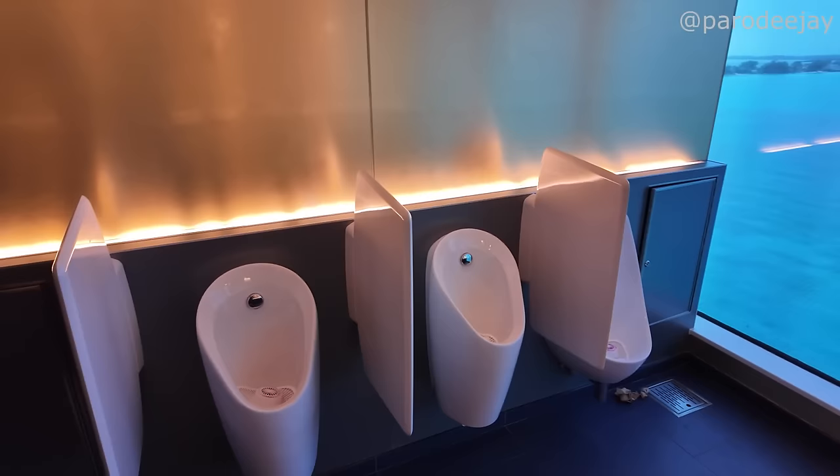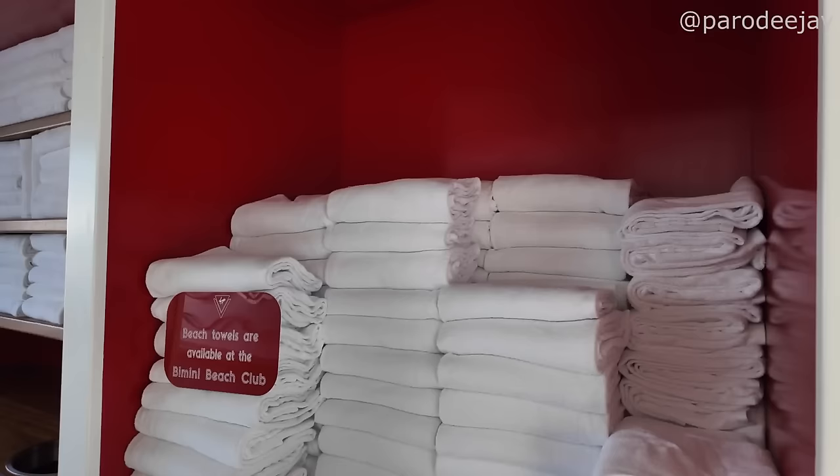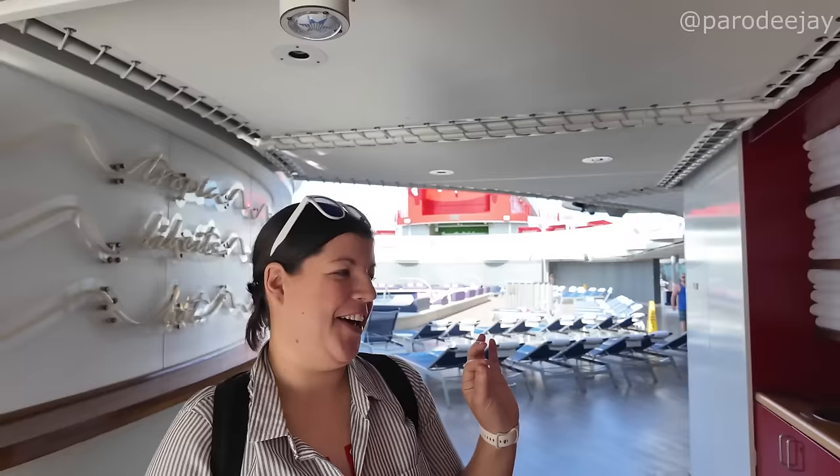Now, as we learned, we need to retrieve some towels. I guess we shouldn't just swipe the ones off the backs of the chairs. Let's find an approved station. Never mind. For the Bimini Beach Club specifically, you don't take these towels. They have beach towels available. I'm going to trust that sign, because the app said make sure you have a towel.